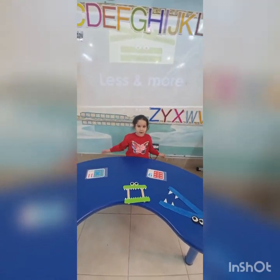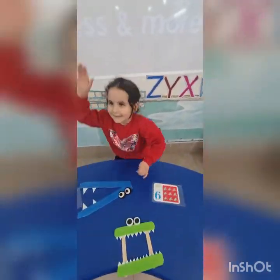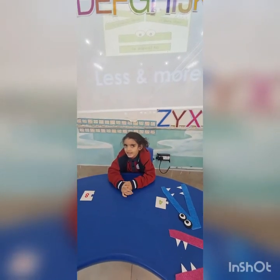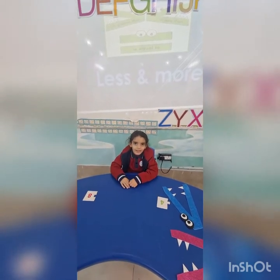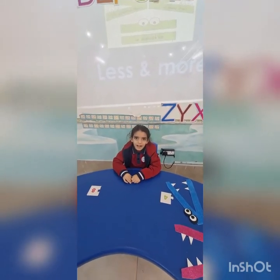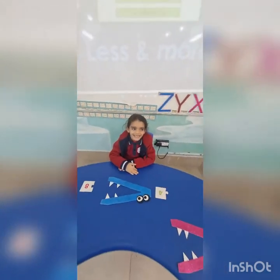Keep this snappy. I'd like to take this opportunity to tell you that the greater than symbol goes from big to small. And it's called the greater than symbol. The less than symbol goes from small to big. And it's called the less than symbol.